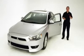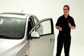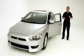The Lancer GT is an exceptionally well-equipped, innovative, and exhilarating sports sedan, but it's also an exceptionally safe vehicle as well. So take some time to present the car's safety features. Start with the way Lancer's body is engineered and constructed. Mitsubishi calls it RISE, short for Reinforced Impact Safety Evolution. It helps maintain the integrity of the cabin and disperse crash energy away from the occupants. The benefits of RISE can be seen in the fact that Lancer has been awarded a top pick from the IHS. In addition to this, all Lancer models, including the GT, come with 7 airbags as standard equipment.